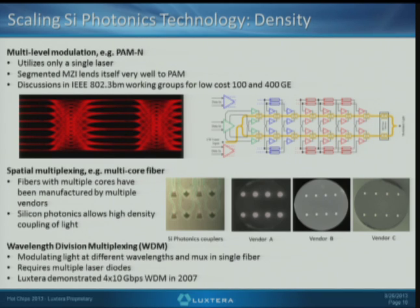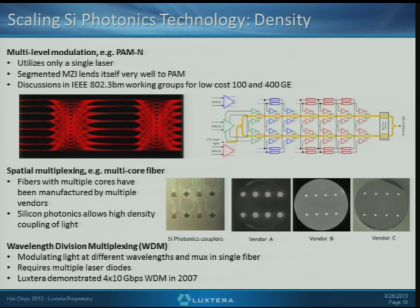One of the most famous ways to do that is using wavelength multiplexing. You have different wavelengths, you modulate them individually, then you mux them together and send them through a single fiber. That works. We demonstrated that already in 2007. Other companies have followed us as well. But it is more expensive since you need 4 lasers, and lasers, indium phosphide, are more expensive than silicon.